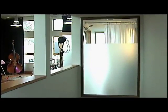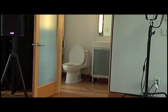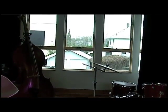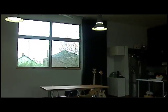You turn around and you see a large glass opening. It's one wall of the bathroom. The shower is open over the stairway. Another really wonderful thing about this place is that you really get the sky in here, you know. The windows are a little higher, particularly in the back here. And so you see more of the sky than you do the neighborhood.